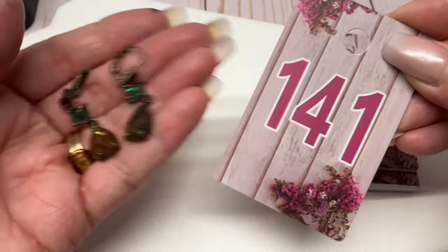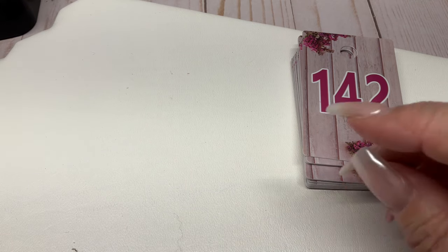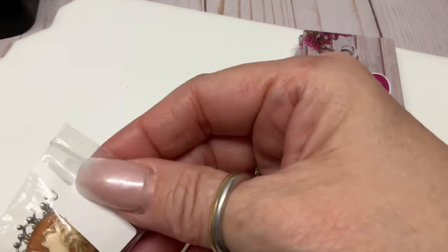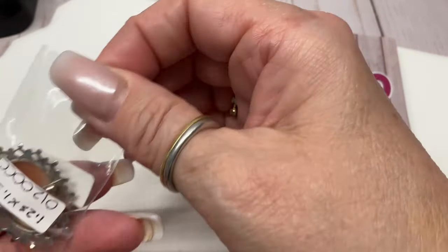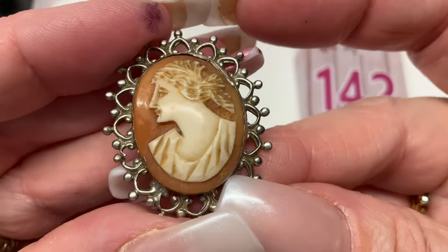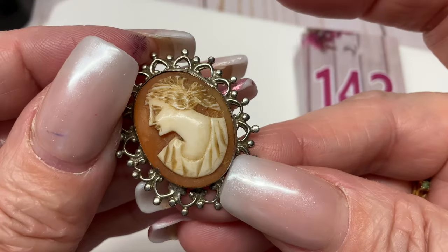Leverbacks. $2. Ooh, what's this? We got another cameo. Let's check her out. Oh, there she is. You think this one's shell, you guys?